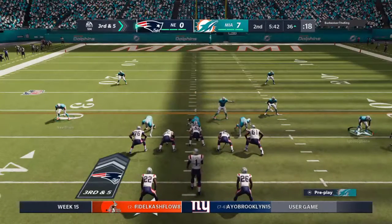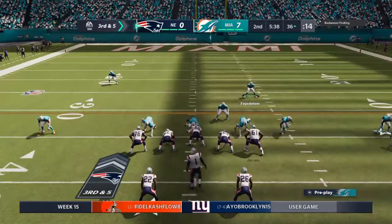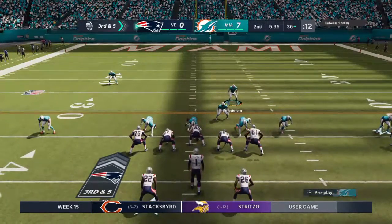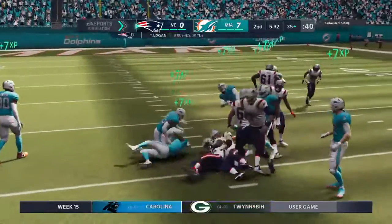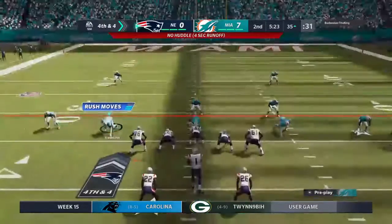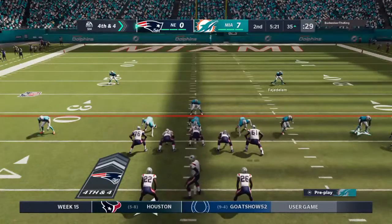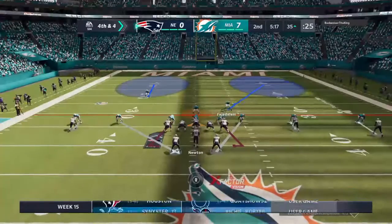New England on third down. They've been near perfect. 4 for 5 to this point. This will be 3rd and 5. They run with Logan, fighting his way down to about the 35-yard line. Just a yard on the run there, and that's going to bring us to a 4th down. A gain of a yard. It's now 4th down.